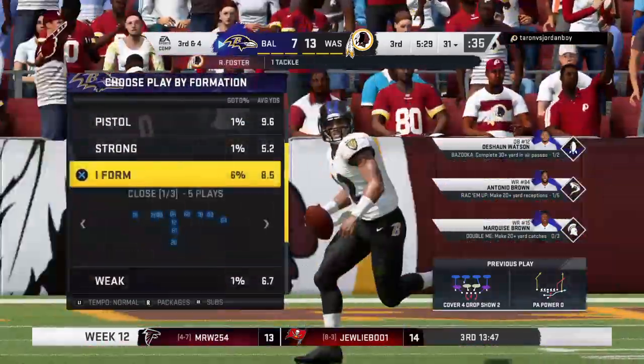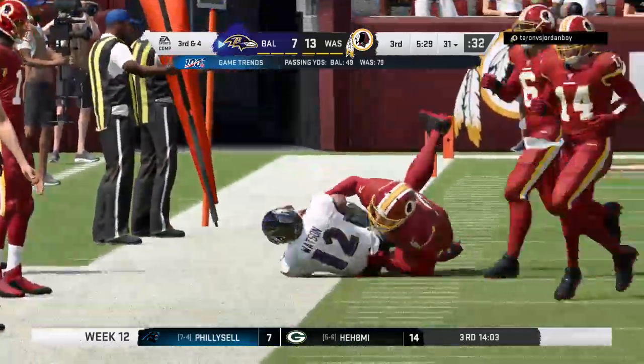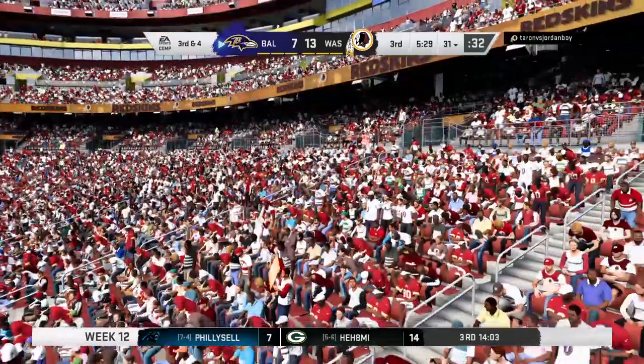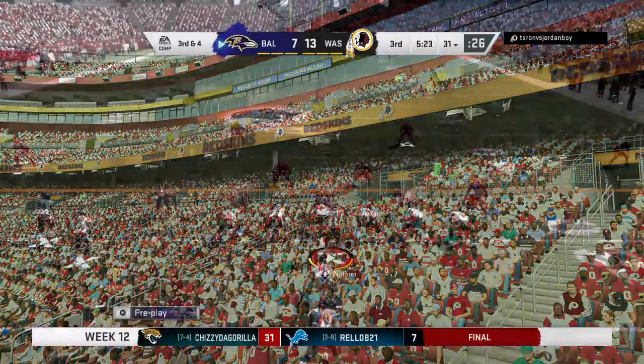He turned that into a nice gain, gets him 8 yards closer for 3rd down. Okay, he's not going to get the first down, but this is still a nice job of buying some time and then running to get to the sideline and get out of bounds and avoid the big hit.